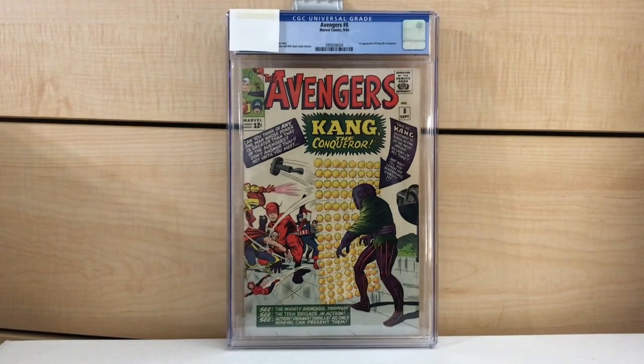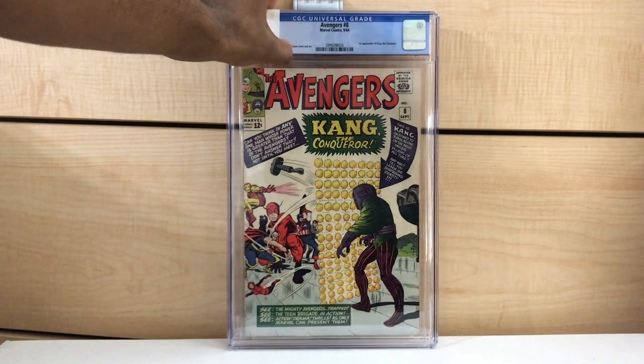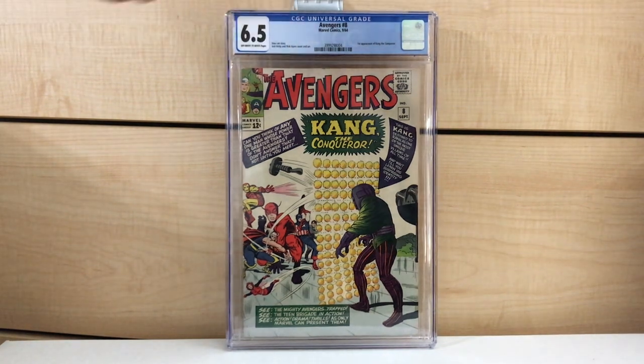Especially because I remember when Thanos was hot, 2012. I figured, what's the next Marvel villain that might pop? And 10 years later, here we are. But Avengers number 8, what did this come back at? It came back at a 6.5. Off-white to white pages. Just say white pages. Damn, what are you messing around for?